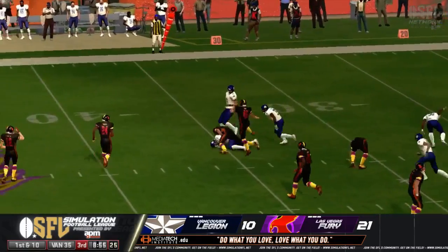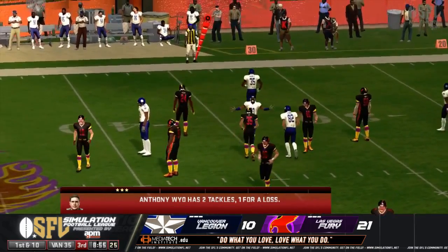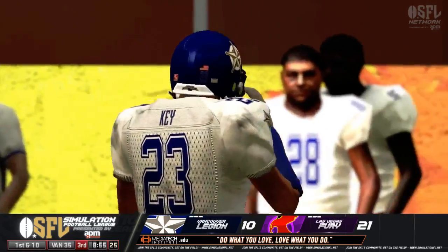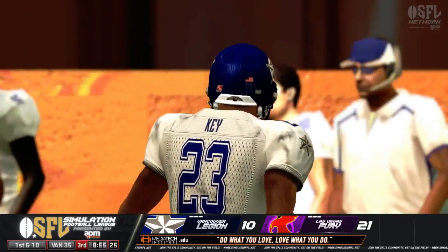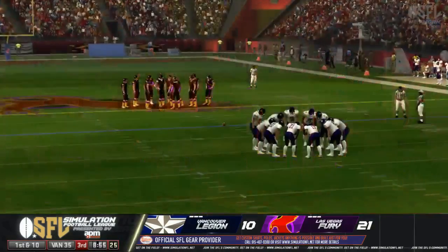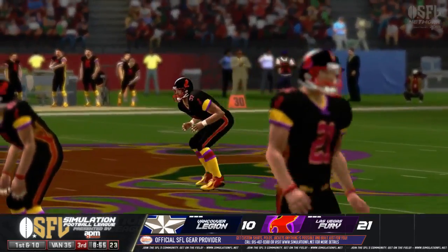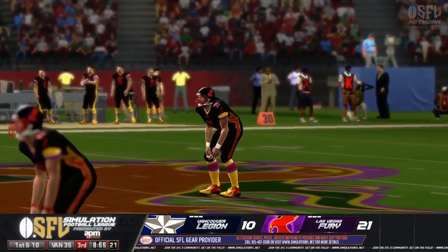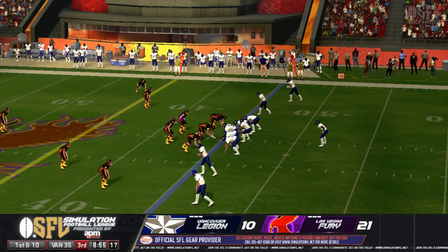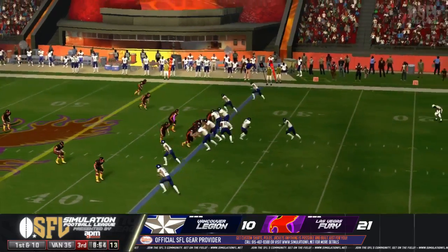Major Key on the return all the way down to the Vancouver 35, brought down by Anthony Wyo, who has 2 tackles and 1 for a loss on the day. Major Key almost made it out of that. He almost turned that corner and made it away from those defenders and probably could have picked up another 15 yards or maybe even gone further. That was a great return by Key. Yeah, Major Key has been a bright spot for the Legion today, both on defense and the return.